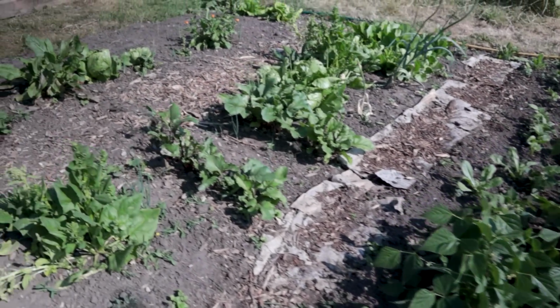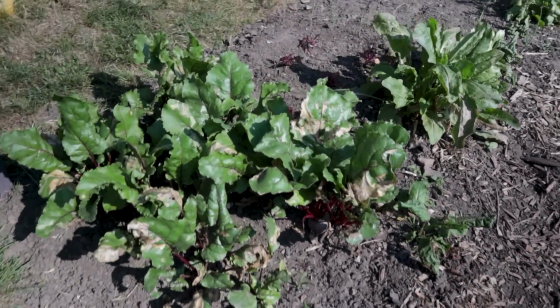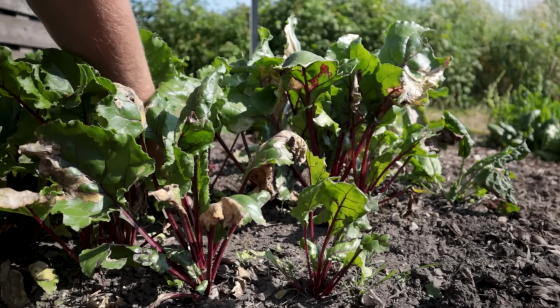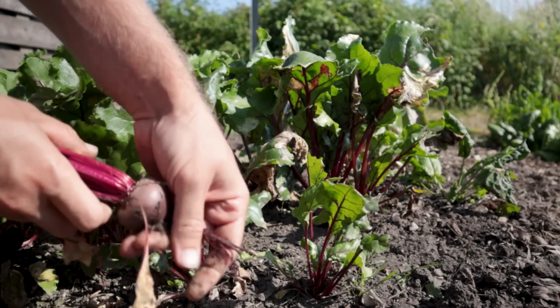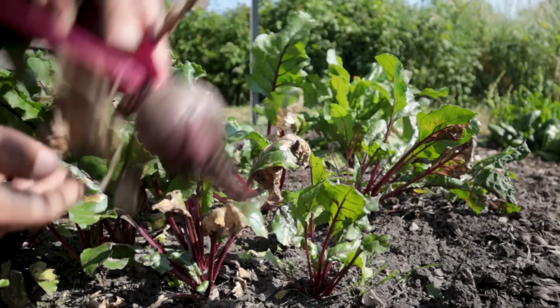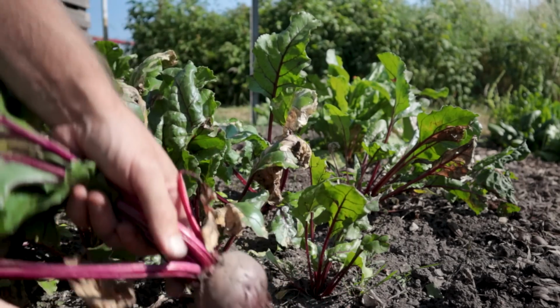But the main thing that I want to harvest, we've got so much salad stuff in the fridge, but I want to harvest some of these beetroot. Some of these beetroot are still really quite small. I'm trying to harvest these for once when they're on the smaller side. I think this kind of size is really nice. There's one here that's properly full-sized. Hopefully that won't be too big.